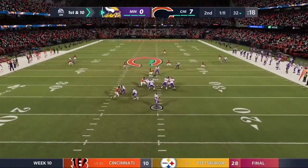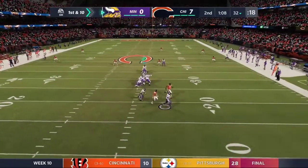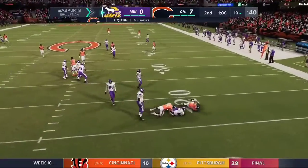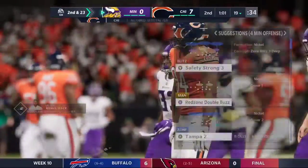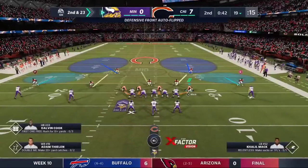From the gun, here's Cousins. Pressure, and he's taken down. A Bears sack, Robert Quinn. What a play by him. That's going to go as a loss of 13.